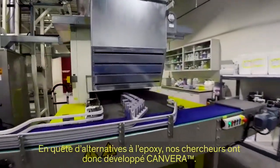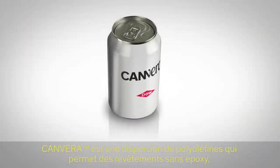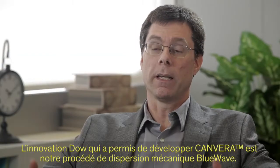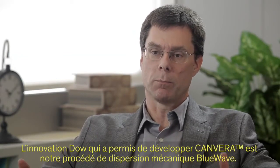And this is where CANVERA came from, which is a polyolefin dispersion which is aimed at providing a coating that's not just free of epoxy or BPA, but free of all the known materials of concern. The Dow innovation that led to CANVERA was to use a mechanical dispersion process known as Blue Wave.